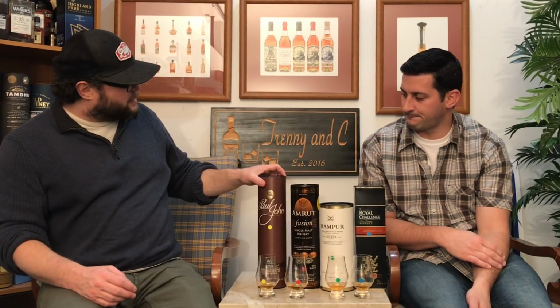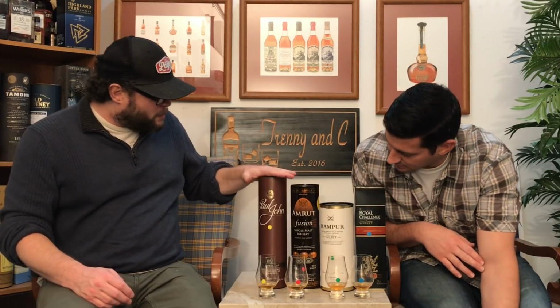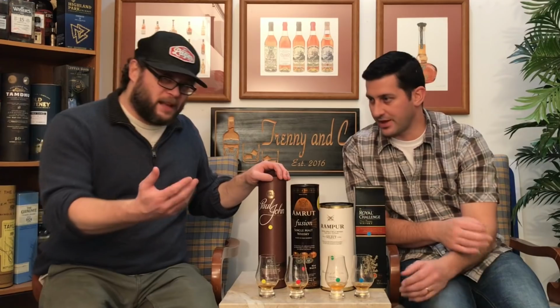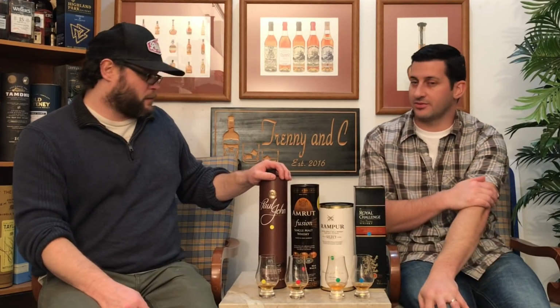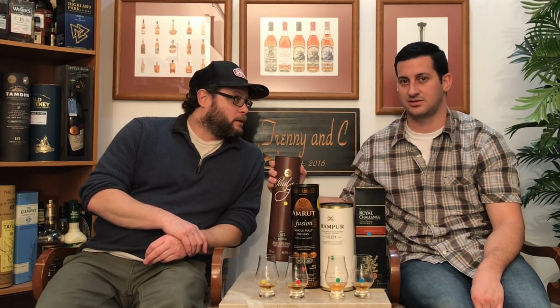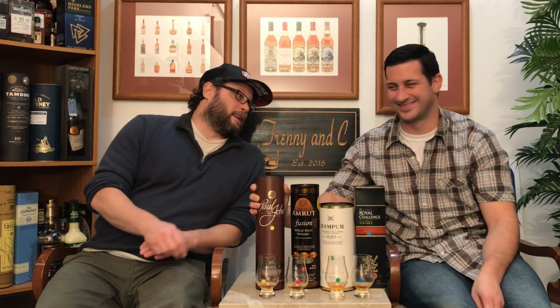And last but not least is the Paul John, which you mentioned had some tropical notes, some just pleasant flavors overall. It comes from that monsoon climate of Goa. Very interesting. I think you really did hit the nail on the head with all of these. As far as I'm concerned, Paul John Edited is the best Indian whiskey in the world. And in India. Specifically in India.